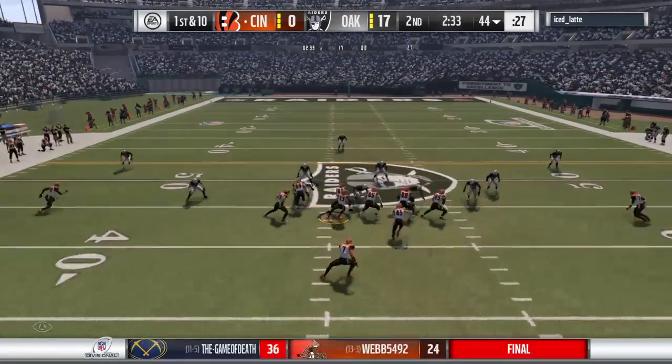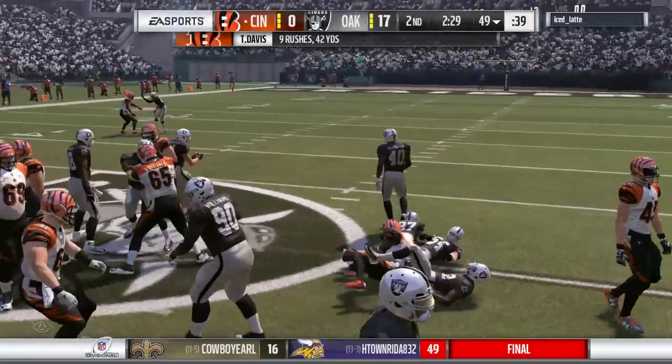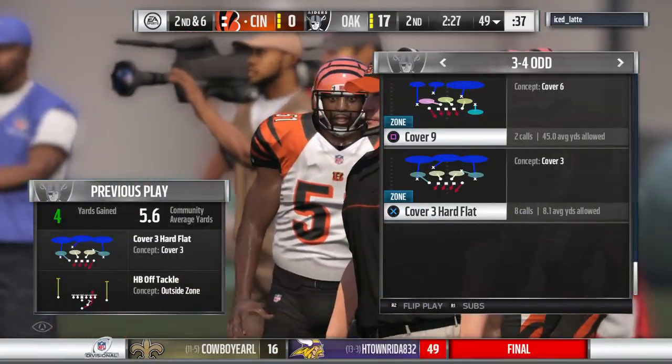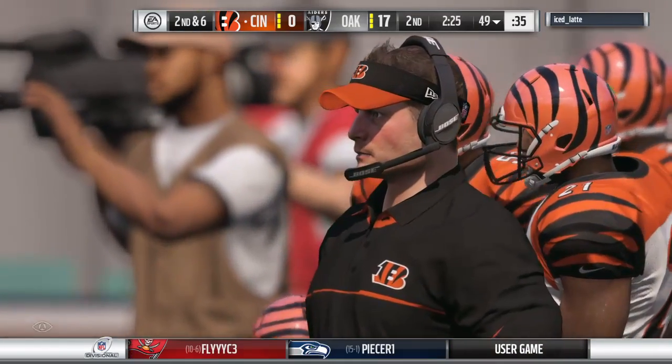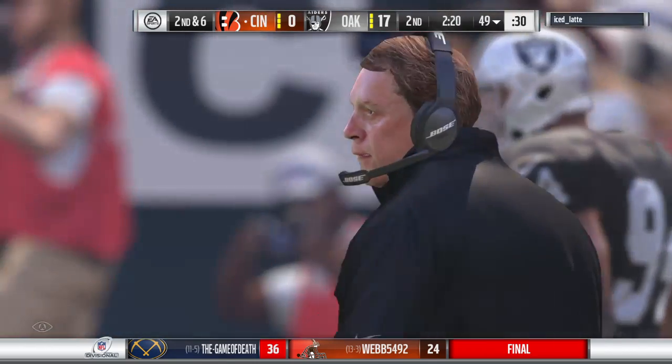They come up in an offset I. They'll give it to him right up the gut, and he'll be taken down just shy of midfield after a gain of about 4. He's brought down that time by a couple of Raiders. Not a run that you're going to write home about, but still a good first down run.